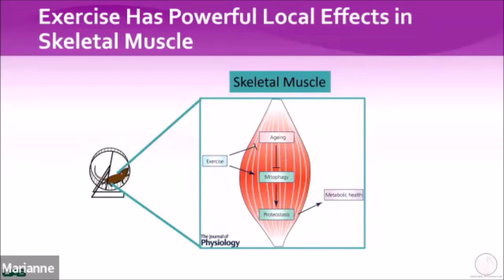It promotes beneficial metabolic reprogramming, and importantly, it actually reactivates proteostasis, both autophagy and the proteasome, and it has powerful effects on mitophagy, so the recycling of mitochondria, which you can imagine is essential for energy production during exercise. And it is believed that this timeline is what drives essentially the metabolic health associated with exercise.